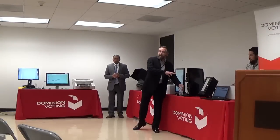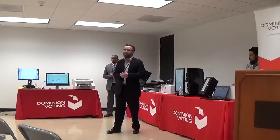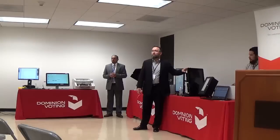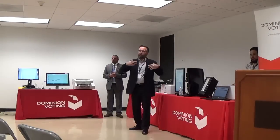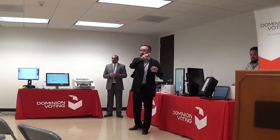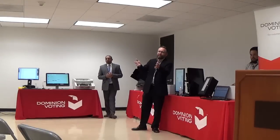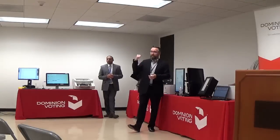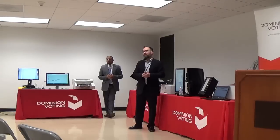Again, the ICX can have a modem attached to it, and you would transmit directly from the device. How do you consolidate? You consolidate on the unit itself. So if you have 3 ICX units, the poll worker would take the USB out of 2 of them, plug them into any of them, but you're going to designate one as the consolidation unit. And that'll consolidate and then transmit. So you only need 1 modem for 1 device, consolidate all the memory sticks there.